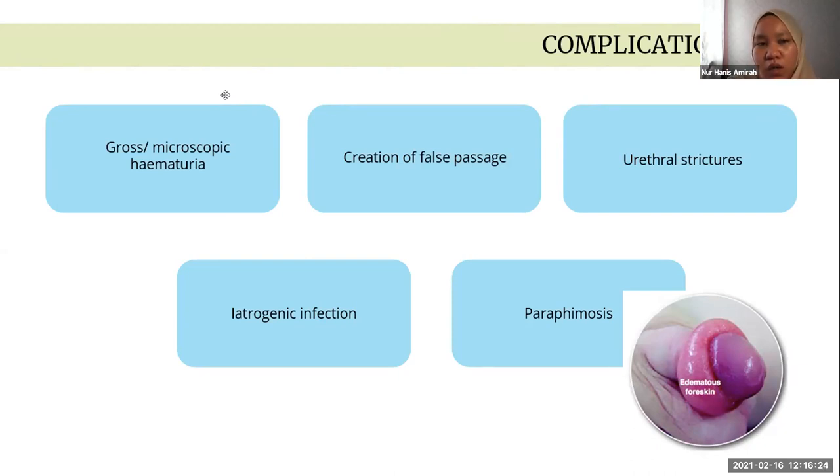Iatrogenic infection can also occur, so we need to maintain proper hygiene and aseptic technique during the procedure. Paraphimosis can also occur if there is failure to retract the foreskin back.